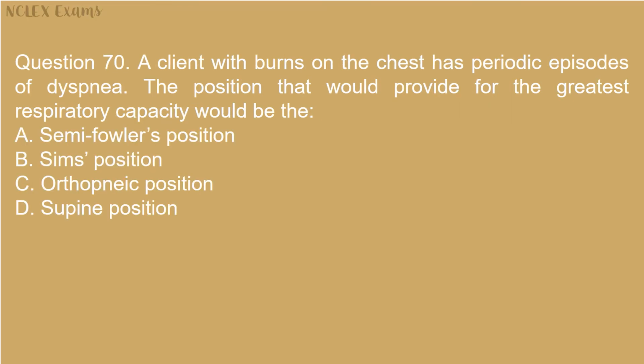Question 70. A client with burns on the chest has periodic episodes of dyspnea. The position that would provide for the greatest respiratory capacity would be: A. Semi-Fowler's position. B. Sims position. C. Orthopneic position. D. Supine position.